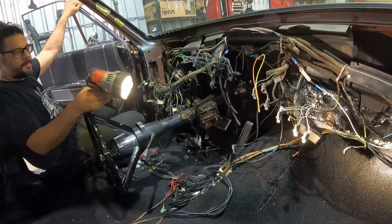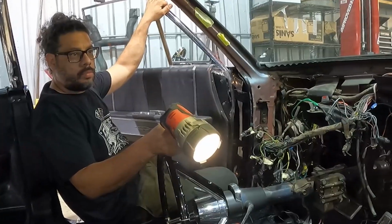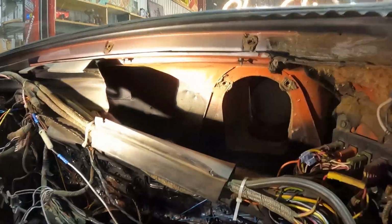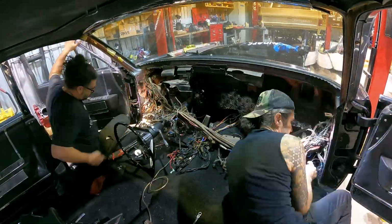Once we get the wiring out, I think we'll pull the steering column out, maybe the carpet, and then we'll be moving on. This car used to be orange, red? What is that color? Maybe a burgundy? Burnt. Yeah, but it definitely wasn't black.